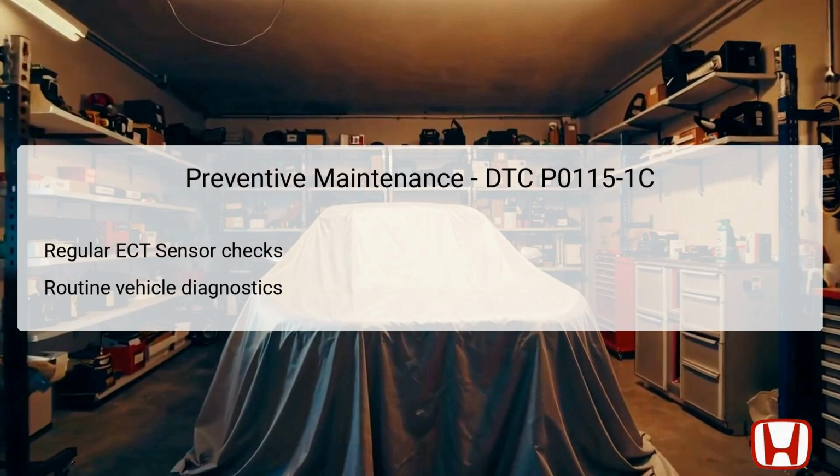Implementing preventive maintenance is critical to avoid future issues with the Engine Coolant Temperature, ECT, sensor and ensure the long-term performance of your vehicle. Regular checks of the ECT sensor should be part of routine maintenance, especially during coolant changes or engine inspections. This will help identify potential faults before they lead to significant problems.